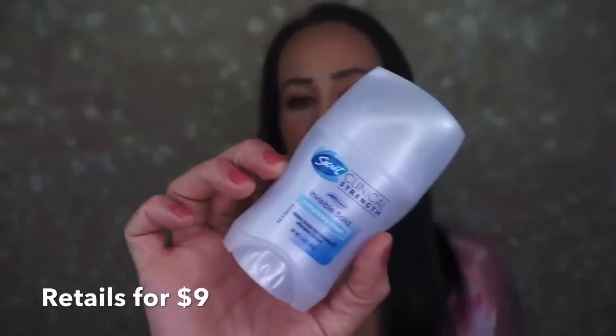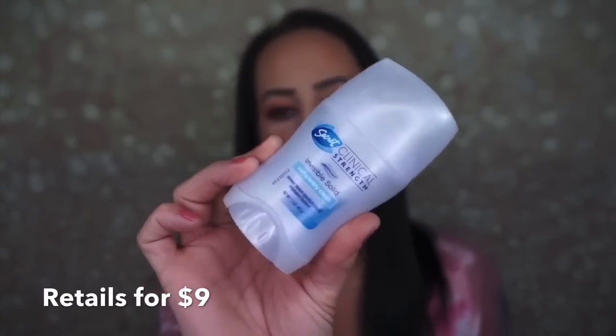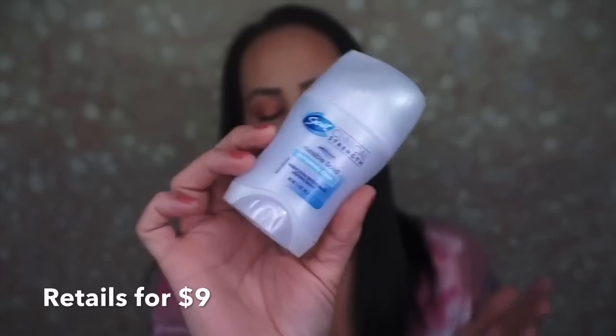So this is what it looks like, and I believe these are $9. They're pricier than deodorant that you can get at a drugstore, but it works for us. The scent is really good. Scarlett always smells so good when she goes to school, and so that's the deodorant we use. The next three things are these.